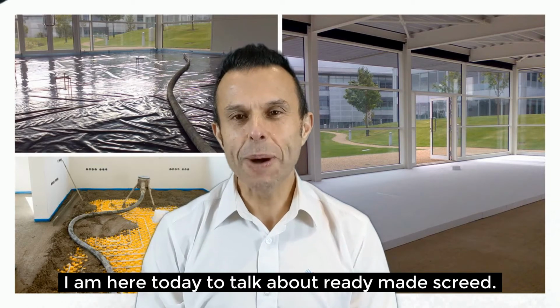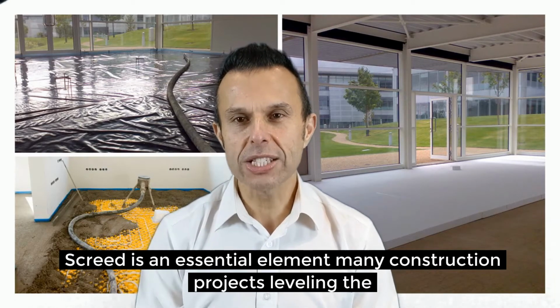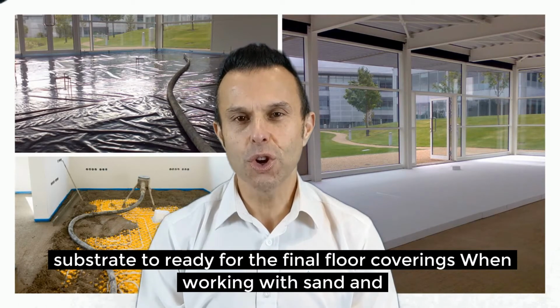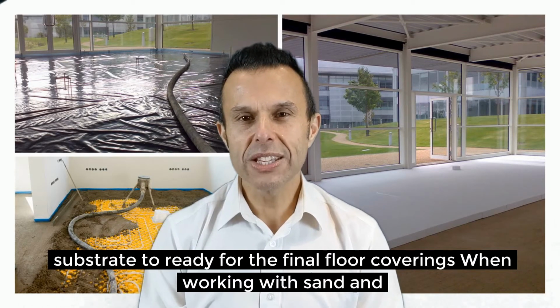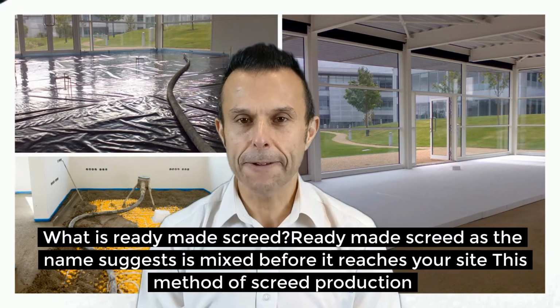I'm here to talk about ready-made screed. Screed is an essential element of many construction projects, levelling the substrate to make it ready for the final floor coverings. When working with sand and cement, there are usually two options. You can either mix it on site or purchase ready-made screed from a local supplier.